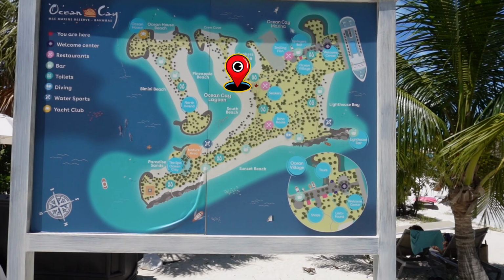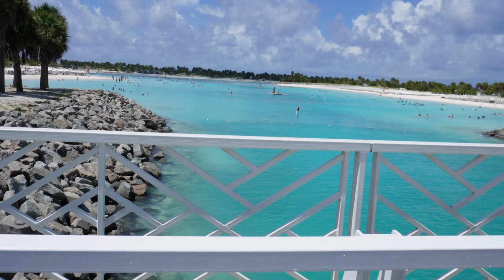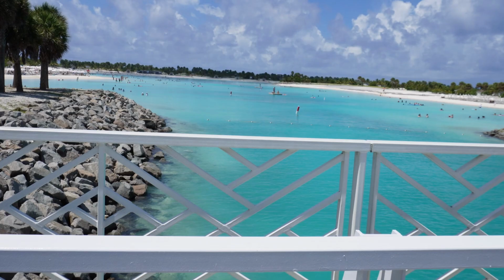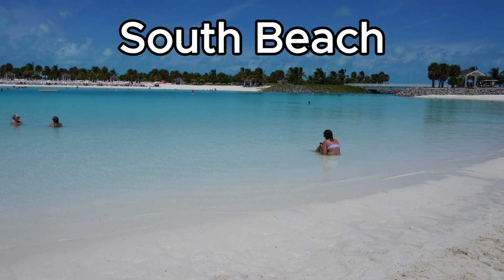Anyways, we walk on back here. We'll get a look at South Beach. And South Beach, this is a big area here. This is actually from the bridge that we walked across to get to the other side, but I just want to give you a quick peek. This is a beautiful area.